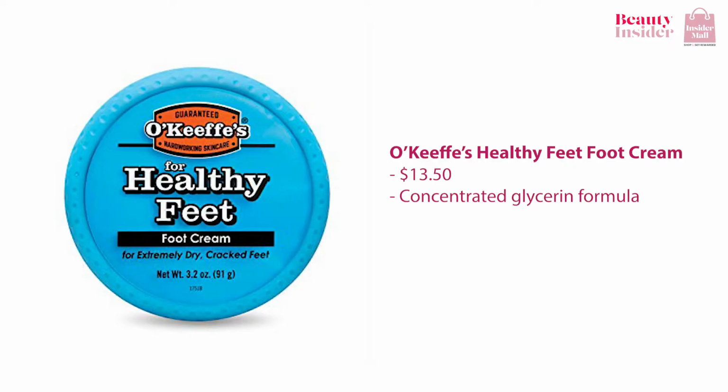Other than that, you can try the O'Keeffe's Healthy Feet Foot Cream. This is one of the best foot creams ever. It has nearly 8,000 glowing reviews on Amazon. It has a concentrated glycerin formula which works like magic even on thick, calloused, and itchy feet. Some people even see results in just a few days.